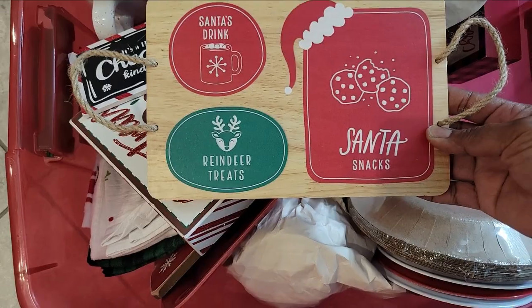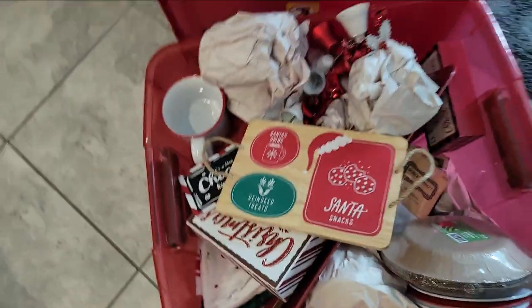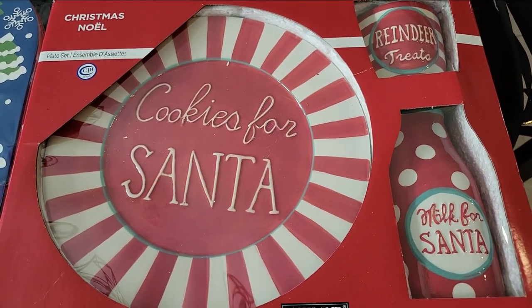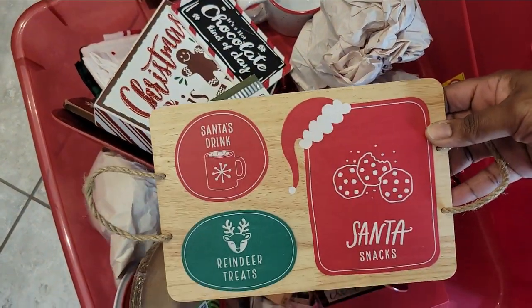So we have this one here. This came from Target, I think the dollar spot. And I do have this one too, this big one. This glass one I got from Michael's years ago. I use that one when we're home, and I use this one when we're out of town.